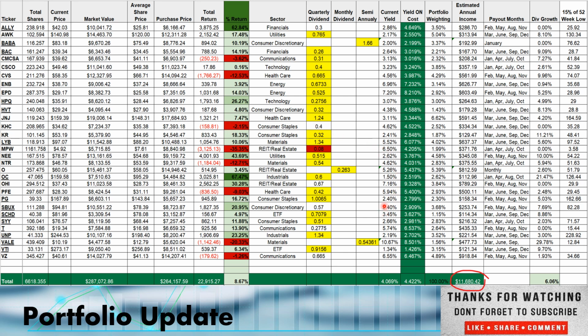Same thing with a couple other ones. Where's another one that's not raising its dividend? 0% there. MPW, obviously. This is another one. BABA just recently started paying dividends, so I know it shows no dividend growth. I'm anticipating dividend growth on this one.